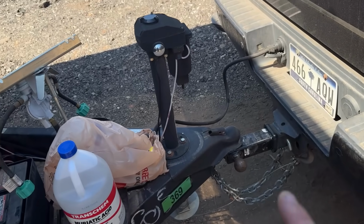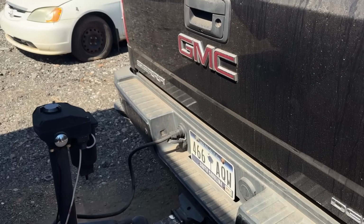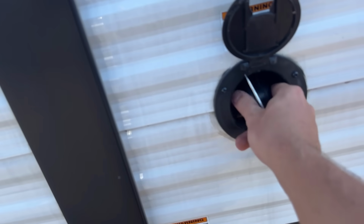I got myself some old pants that I don't care about because I heard this stuff is pretty potent. So we'll get this out of the way so we don't damage that and get this thing cleaned up. There's streaks all over this thing, so we'll definitely need to get that going. I'm just gonna go ahead and try to get this popped out, plugged in.